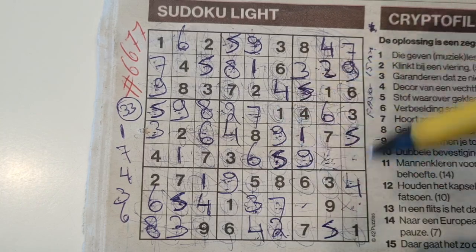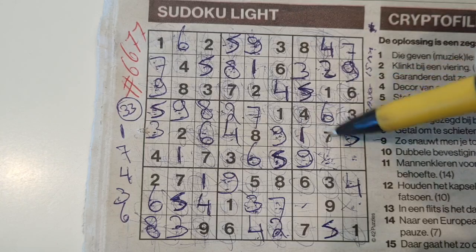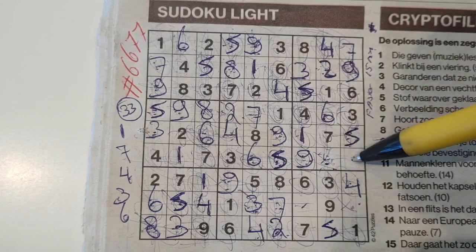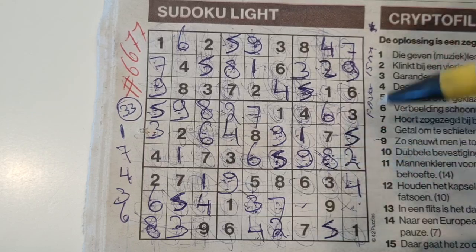2 missing numbers in this big square for numbers. The 1, the 2 is missing, the 3, the 4, the 5, the 6, the 7, and 8 is missing. 2 and 8, 2 and 8. We have a 2 in this column, no 2 there. 2 should be here, and 8 goes there.